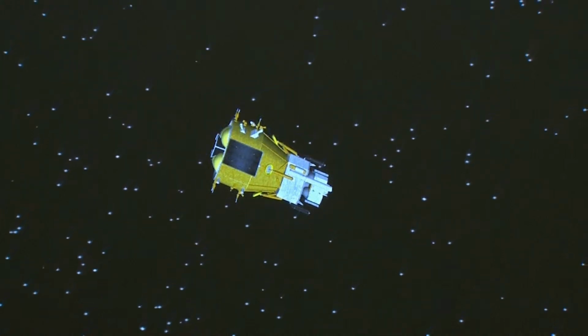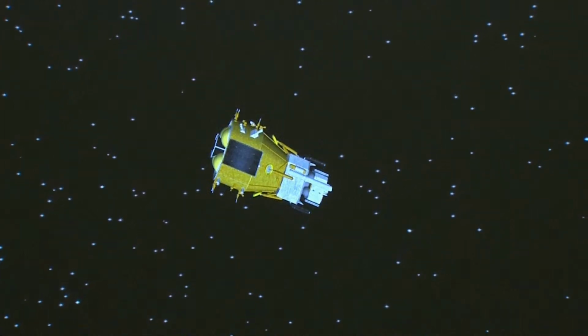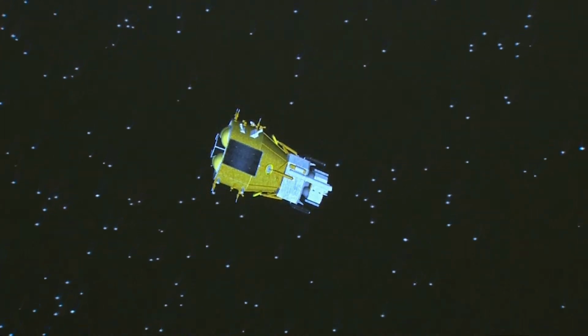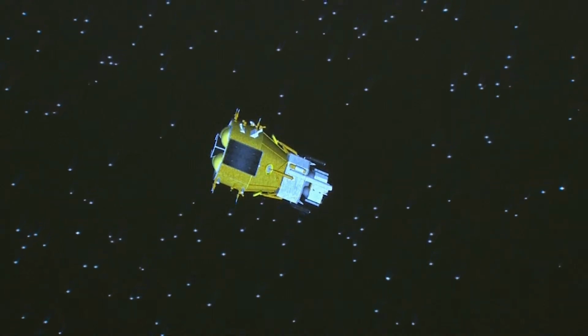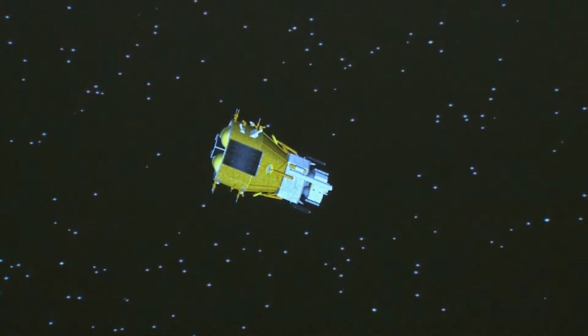Thank you so much, Mark, for sharing with us your insights. Thank you. Well, the Chang'e-6 mission is part of China's international cooperation in space. A French instrument is mounted on the lander.